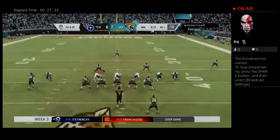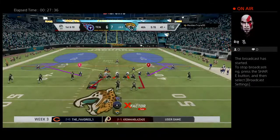So operating from Tennessee territory now. Here's 1st and 10 at the 41.